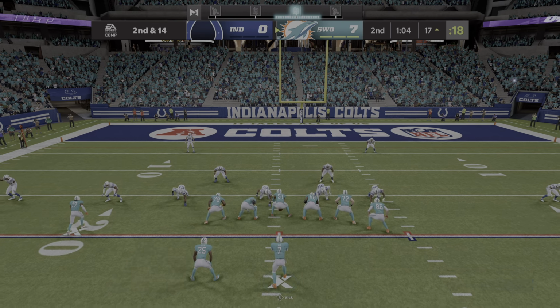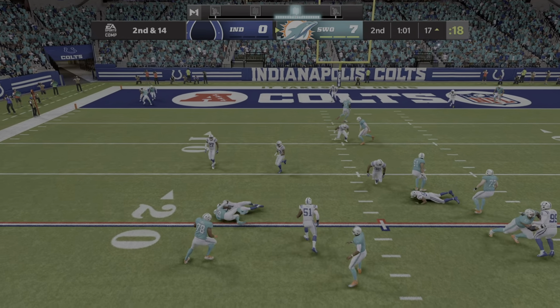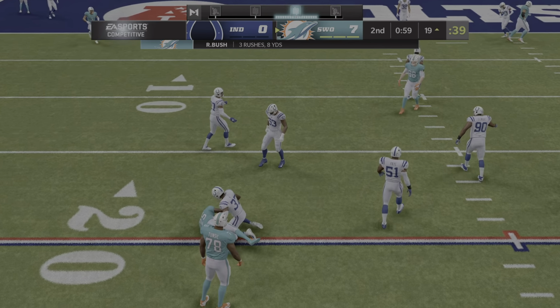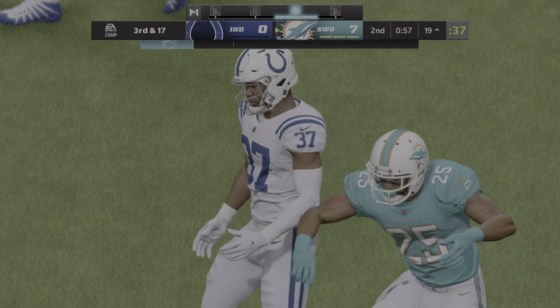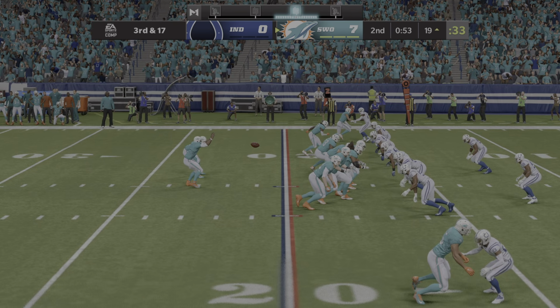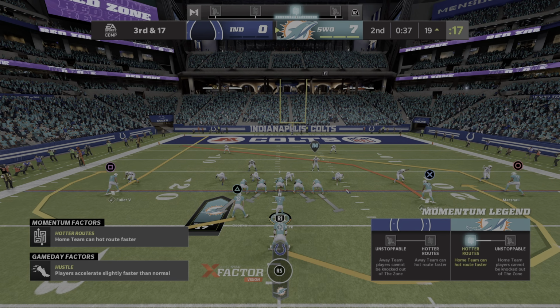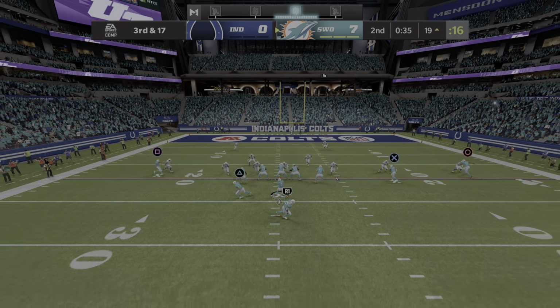And it's always different when you rush a mobile quarterback as opposed to a guy you know will be right back in the pocket. In this case, you got to make sure the inside pressure and the outside pressure match, and maybe even a second wave to make sure if he squirts free, you've got someone to tackle him. Really in a hole here, 3rd and 17 following the 2 negative plays.